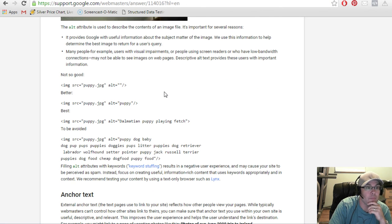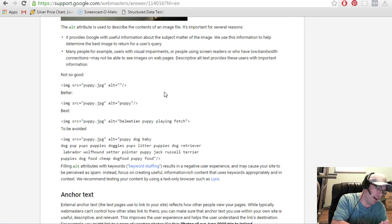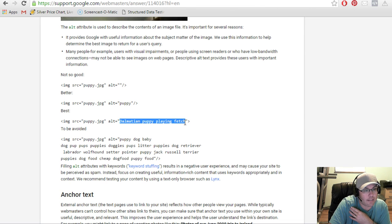So say for example, if we have a t-shirt, we would name it t-shirt.jpg. Image alt tag is a broader version describing what that actual image is. So it might be men's black t-shirt. So image name might be t-shirt-black or whatever you want it to be. Alt tag, like in this example, puppy.jpg is the image name. Alt tag is describing Dalmatian puppy playing fetch.